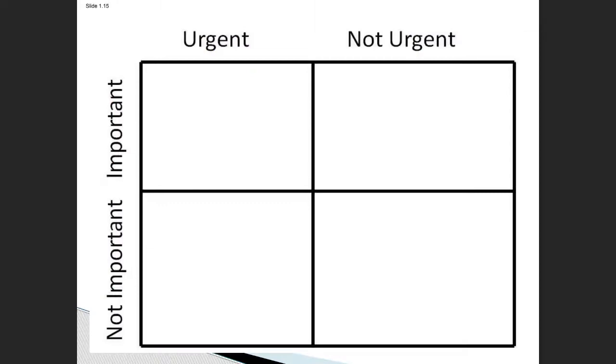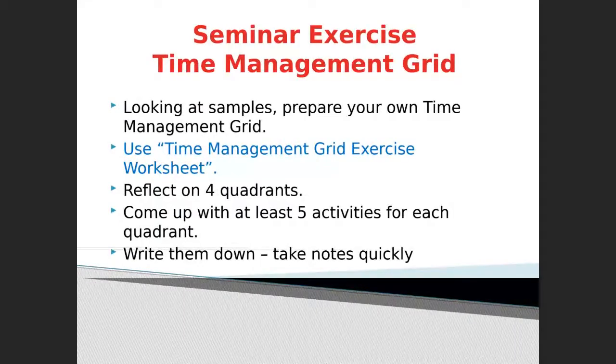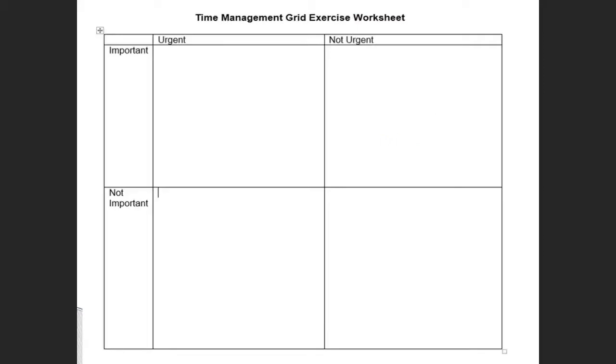So I want you to populate your own table. For this, you need to use Time Management Grid Exercise Worksheet. Please download that file. It's a Word document. You will reflect on 4 quadrants, reflect on your last 7 days, and you will come up with at least 5 activities for each quadrant. So here's the worksheet. Please download this worksheet and start working on it. Start typing right away.